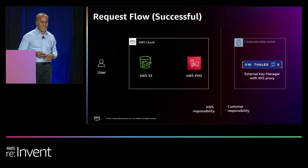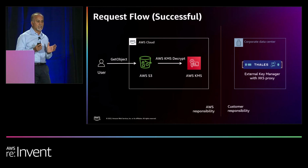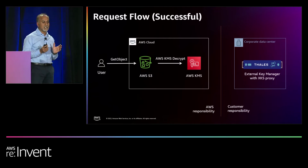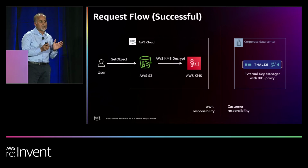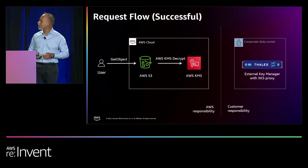What you will see is me, as a user, trying to access an S3 object. That will result in an S3 get object call. The S3 get object call will result in a KMS call because S3 realizes that this object is encrypted. And S3 only has the encrypted data key. It doesn't have the plain text data key to be able to decrypt that object. So it takes that encrypted data key, and it has to send it to KMS to get the plain text data key back. When the request comes to KMS, KMS realizes that this is an external key store key.